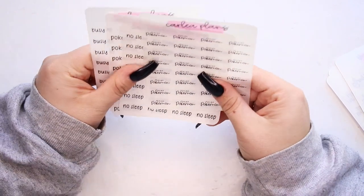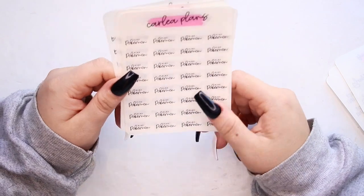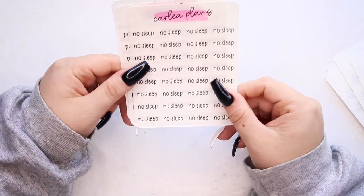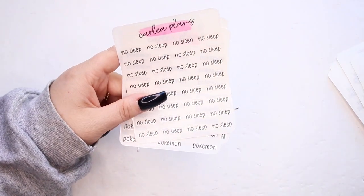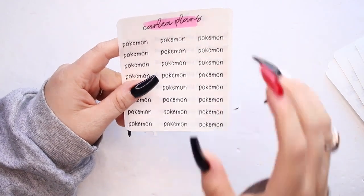And then my customs, I got the double font, so the stack. I got Play Pokemon because my brother and I play Pokemon quite often. I got No Sleep, so slept like shit or no sleep, to kind of mix it up. And then I just got Pokemon on its own in font 4.